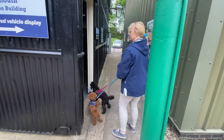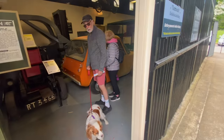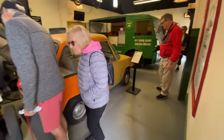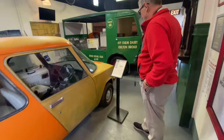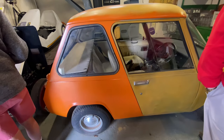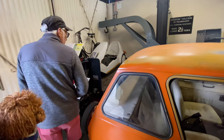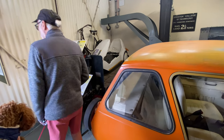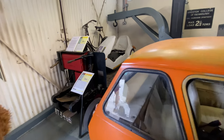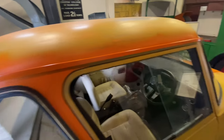Ouch. So, battery-powered vehicle display. These are early electric vehicles. Is that all that is, battery? I had one of them. I had a Sinclair C5. Did you? I did indeed. It just looks like a go-kart. It was a go-kart, very dangerous and scary. It was just too low. Too low, scary as anything.